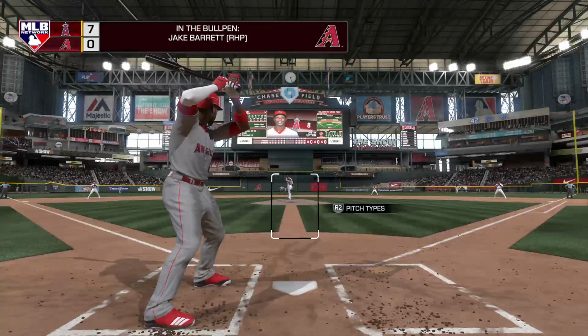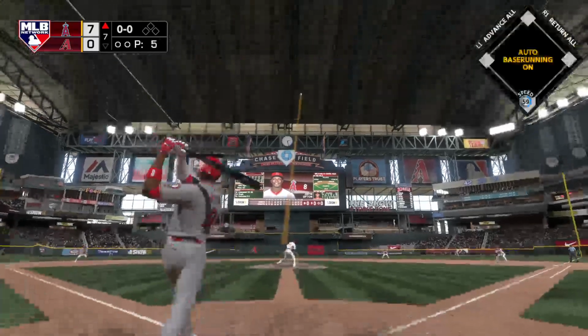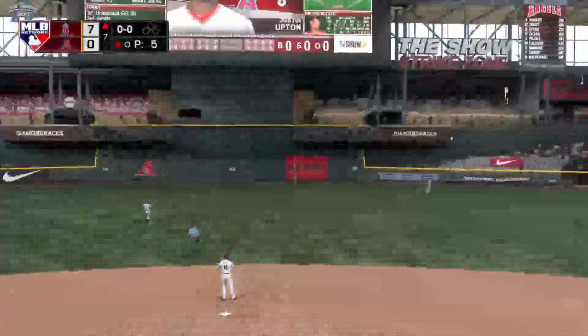Digging in once again, Justin Upton. He was a ground-out victim last time up. Here comes the first pitch. High fly ball out to straightaway center. Pollock has a read on it. 1 away.